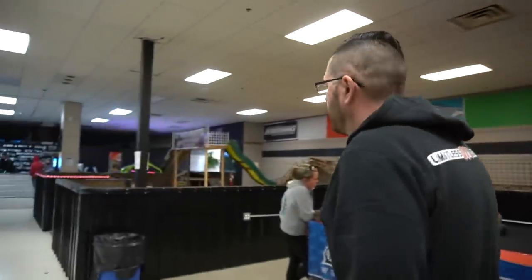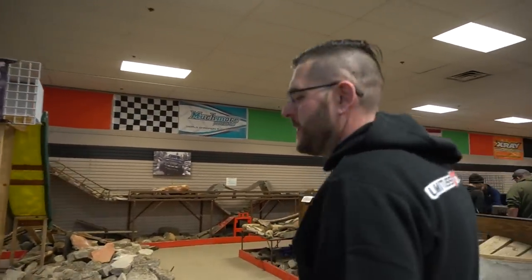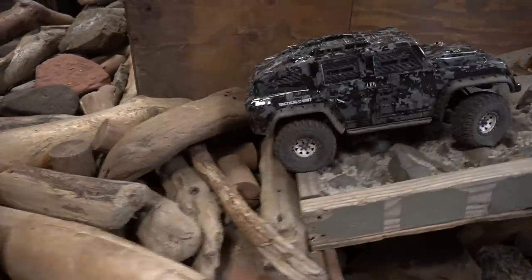Yeah, and we got a crawler land over here. We call it the Mall Crawlers. So this is our 10 scale course. It's class 2 and above. We are building a class 1 course as well.